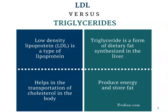There's also a bit of difference in how the levels become elevated, and some of it may be familial, but high LDL levels are generally caused by eating red and processed meats, full-fat dairies, fast food, fried foods, some sweets. High triglyceride levels, on the other hand, are caused by eating more calories than are burned, being overweight, smoking, excessive alcohol use, certain medicines, genetic disorders, thyroid disorders, and poorly controlled type 2 diabetes.